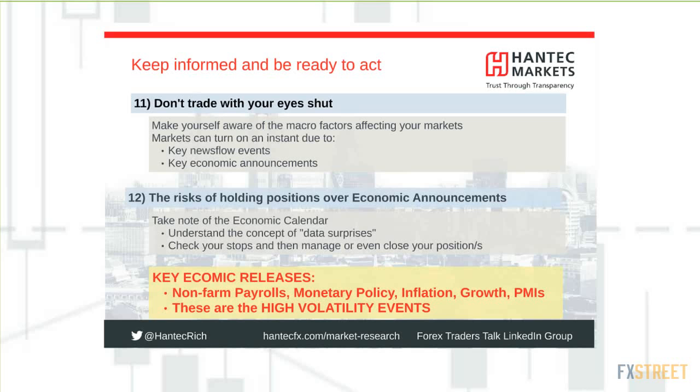And that pretty much takes me to point number 12, the risks of holding positions over economic announcements. As it says here, take note of the economic calendar. That is one of the key factors here. If you're trading, let's be basic, US dollar, any US dollar data comes out at 1:30 in the afternoon or 3 o'clock in the afternoon. 1:30 and 3 o'clock are the two UK times that the US data will come out. If you're holding dollar positions over those times, you could well have massive volatility, as I've got in the yellow box at the bottom here.